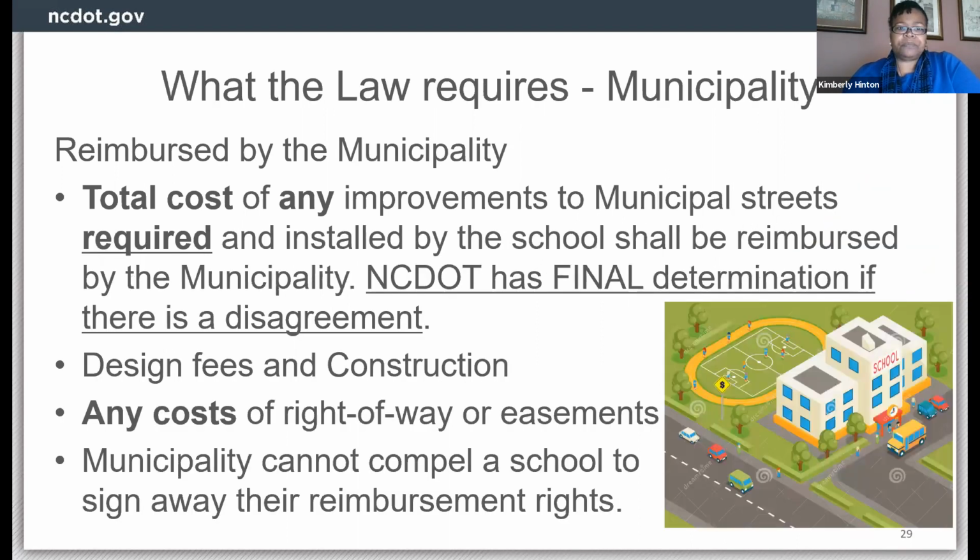Next slide, please. And here's a slide just saying the same thing for the municipal streets, that DOT basically will be the final determining factor for what's required. But here, the municipality will reimburse for those costs. So any improvements that are deemed required by the department, if it's on a municipal street, it will be reimbursed by the municipality. Now, of course, we're going to definitely be in partnership with the municipality. We're not going to just put something on the municipality that was not agreed upon. So we're going to basically look at the interests of the traveling public.